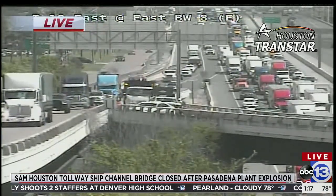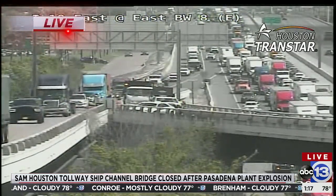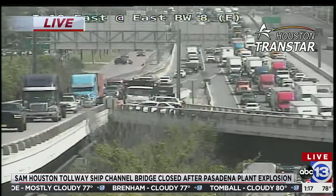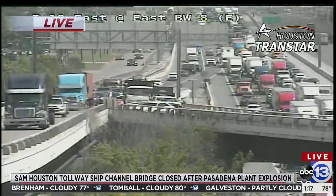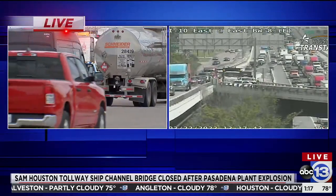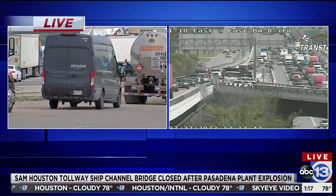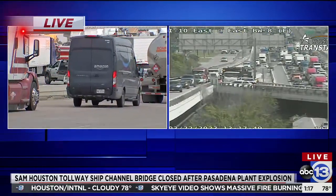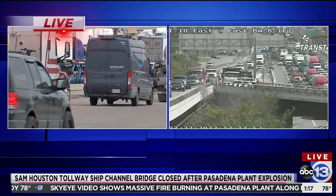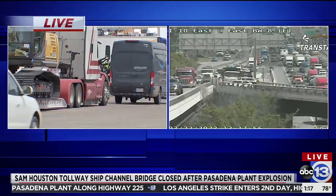As we get closer and closer to that 4 o'clock hour and 5 o'clock hour, it's going to get even worse. Even with the detour and trying to make it as easy as possible for drivers and keep things flowing, it's definitely going to be a headache in this area for a few hours to come. Because even now, 1 o'clock, midday, you see the big traffic build up right there.